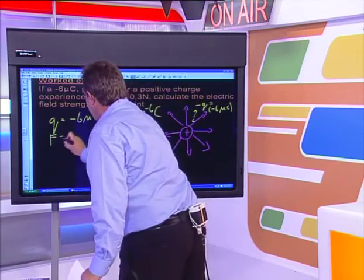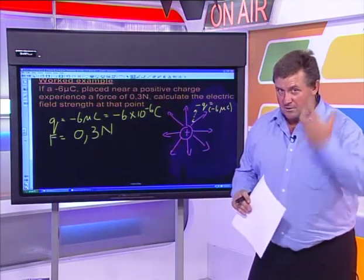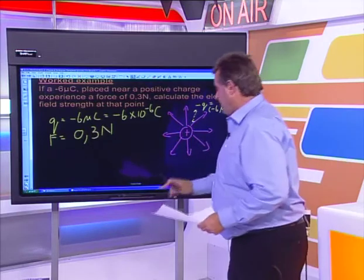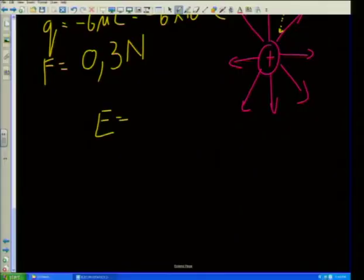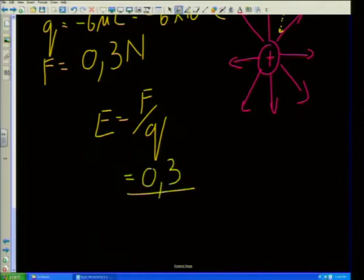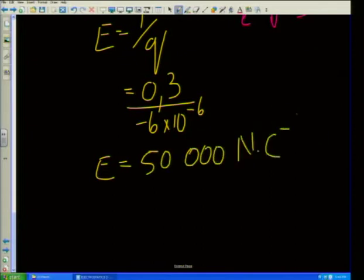The force that we've been given is 0.3 newtons. Now guys, obviously that'll be an attractive force. You have to basically surmise that. And now all we have to do is the calculation. Remember, E is equal to F over Q. Simply substitute in. So F is 0.3 newtons, Q is minus 6 times 10 to the minus 6 of a coulomb, and E works out to be, if you hit your calculator, and I've done that already, 50,000 newtons per coulomb.